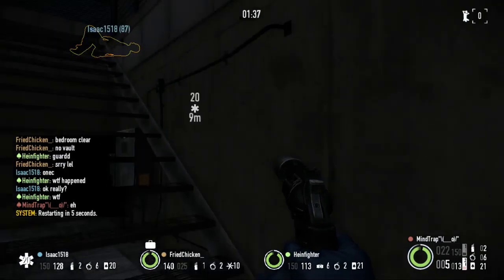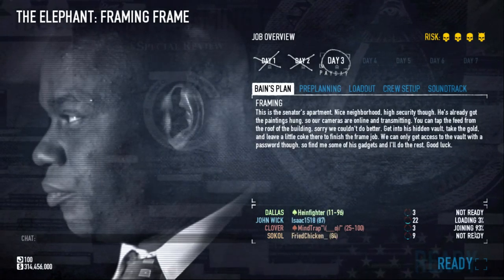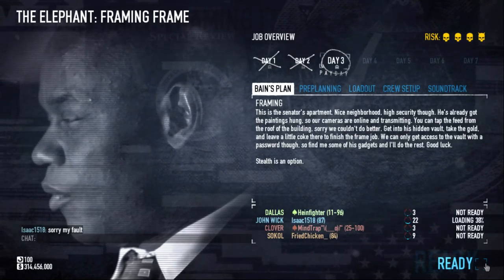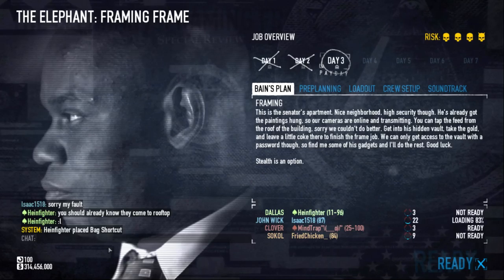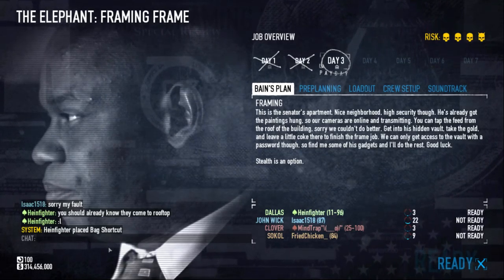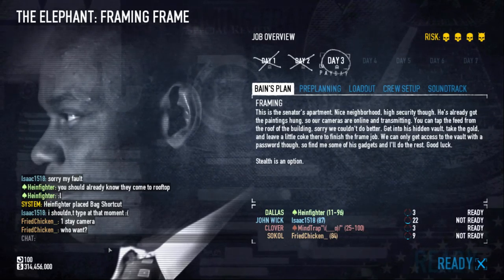The army deal, guys. We gotta get that deal exposed in the media and fast. It would create a framing effect for sure. This is the senator's apartment. Nice neighborhood. High security, though. He's already got the paintings hung, so our cameras are online and transmitting. You can tap the feed from the roof of the building. Sorry we couldn't do better. Get into his hidden vault, take the gold, and leave a little coke there to finish the frame job. We can only get access to the vault with a password, though, so find me some of his gadgets and I'll do the rest. Good luck.